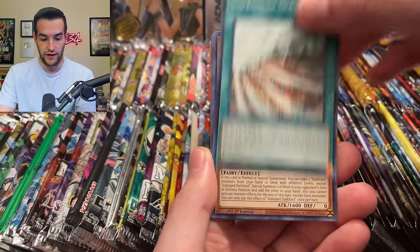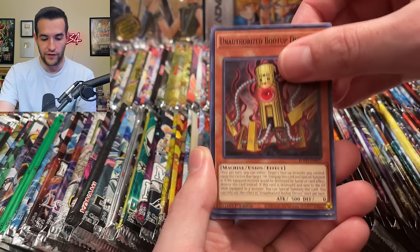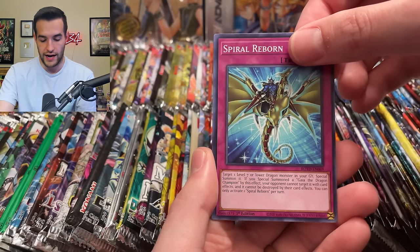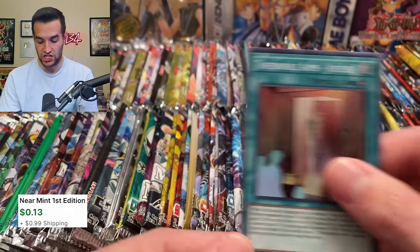The original print, yeah. We got the Indulged Dark Lord. This was such a crazy set. Unauthorized Boot Up Device. Abyss Actor, Twinkle Little Star, Twinkle Twinkle. The Melfi Tag. Spiral Reborn. And we have Infernoble Arms, Jeus.